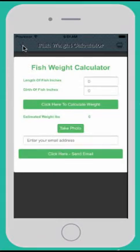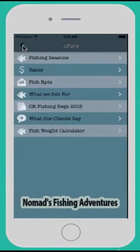We've got lots of other types of functionality that we can build into this. We have fish recipes. We can put in other types of information, such as a halibut weight chart or a sturgeon weight chart. Again, there's just a myriad of things that we can build out for people. So anyway, that's the overview of the application.